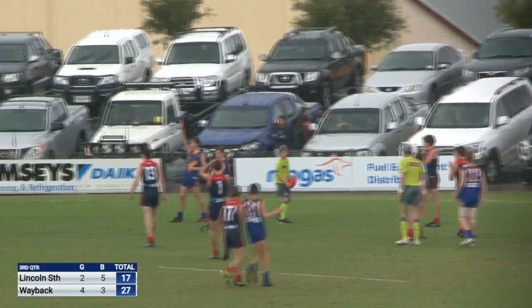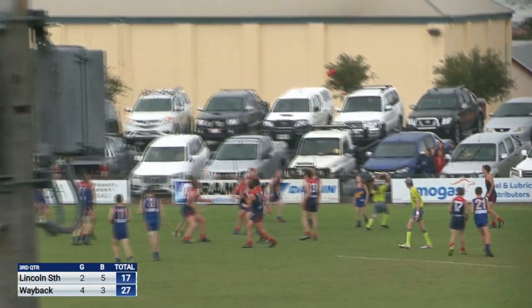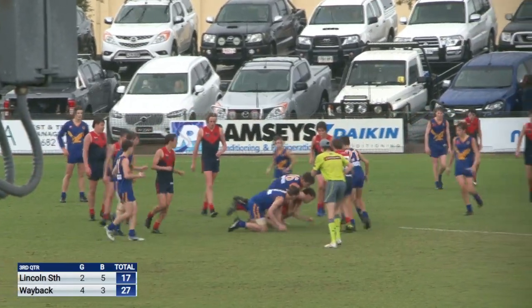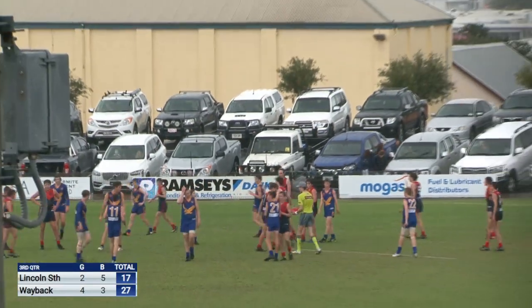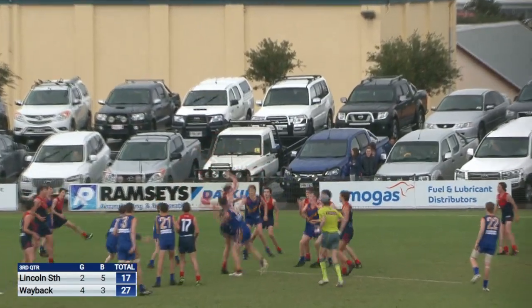As the clock ticks over to about the 13-minute mark of the last quarter, we've got 5 goals 3 Waybacks to 2 goals 5 Lincoln South, deep in Lincoln South territory, and they're pushing hard. Ball's been in there very much for the last 5 minutes. The umpire decides, give it to me, I'll throw it up. They'll need a score out of this stoppage here if they're any chance to win this, I think.